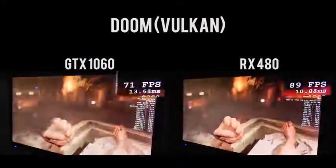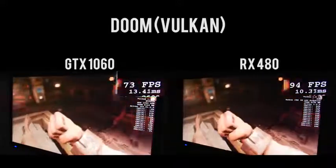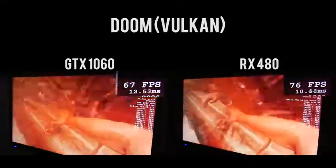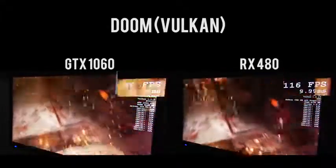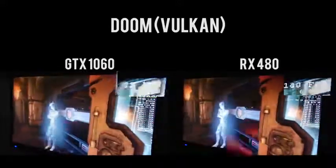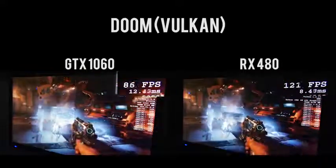Alright, and finally we have Doom running Vulkan, which, like DirectX 12, is not yet supported by Fraps, so here's some actual gameplay footage with the game's built-in frame counter. Just a second ago, we saw the RX 480 get trounced by the GTX 1060 when playing this game in OpenGL, but with Vulkan, the roles are completely reversed, as the RX 480 consistently outperforms by as much as 50 FPS over the GTX 1060.